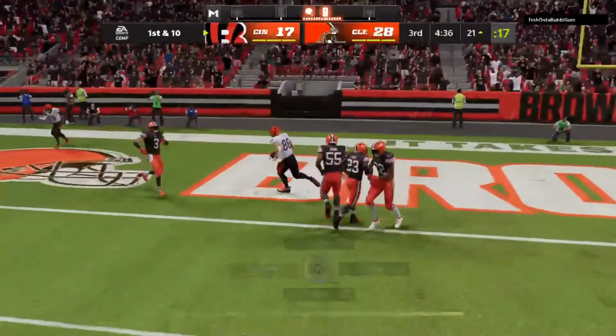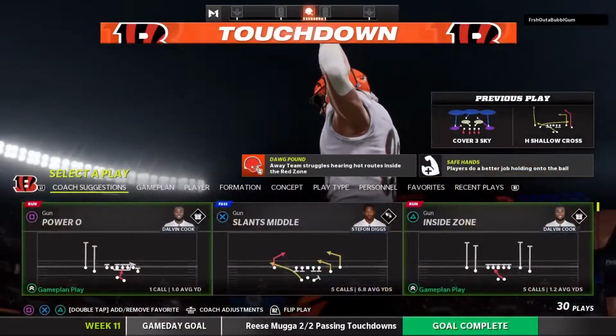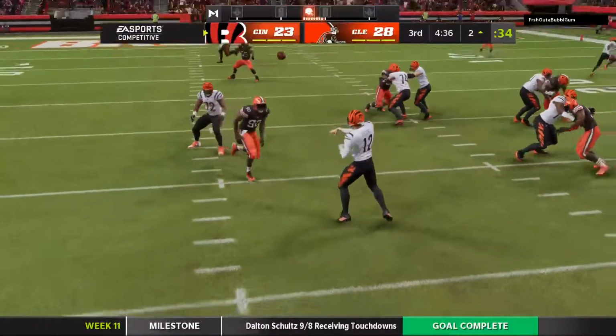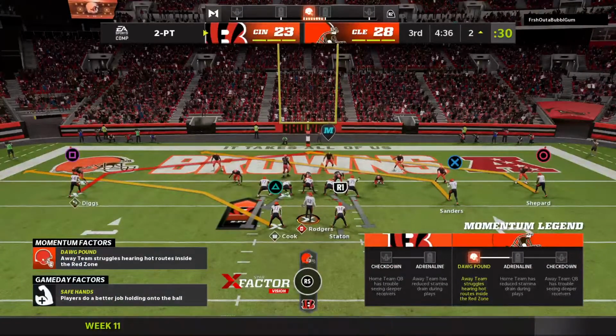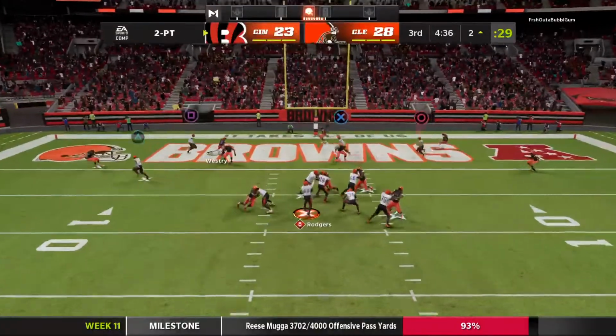Touchdown, Bengals! Dalton Schultz, his 9th touchdown of the season. And the Bengals have got it back to a one-score game. Well, we know someone just added to his touchdown passing total, but all he did was get the ball out quickly to his tight end and let him take care of business the rest of the way.